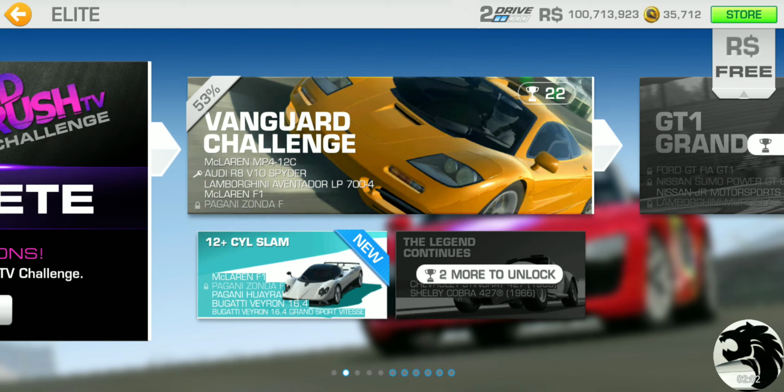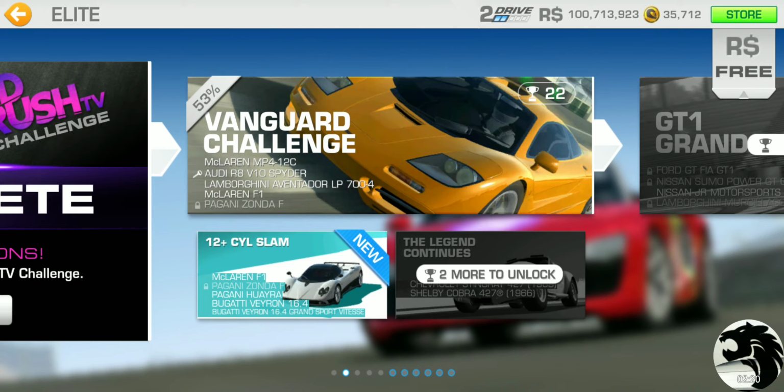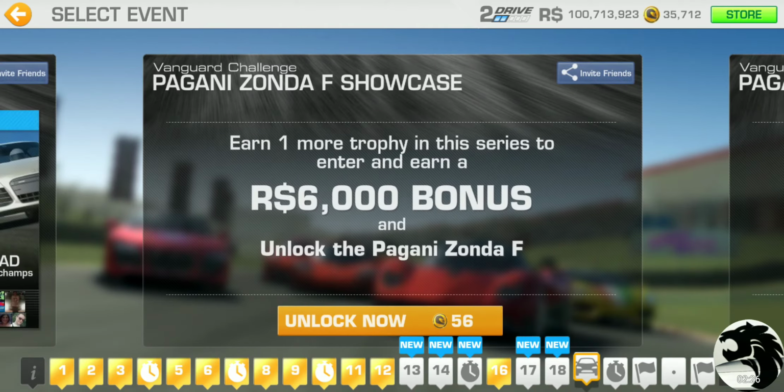So the place that I need to make the most time is going to be Hockenheim. And for that one, I am going to need the Pagani. So that's why I'm here for Vanguard Challenge, because I only need one more race, one more trophy, I should say, to unlock the car in demand here.